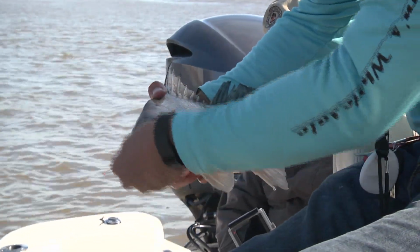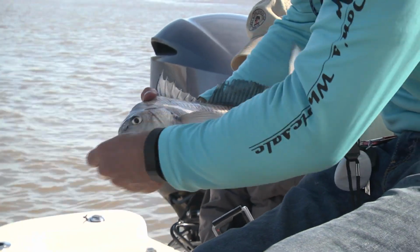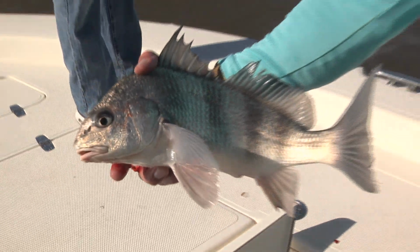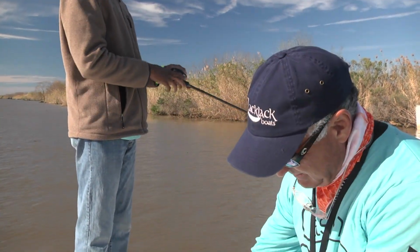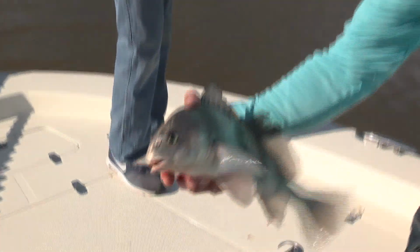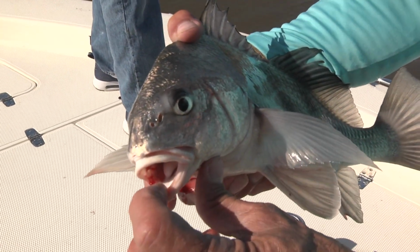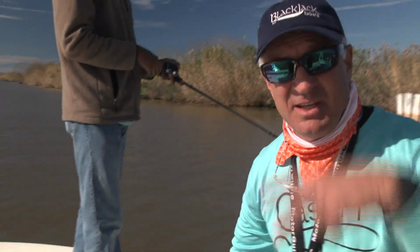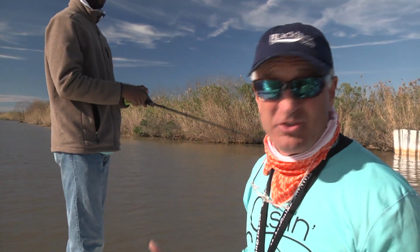Size limit is 16 inches. I think I'll put him in the box. Drums do resemble sheephead a little bit, but only in the coloration. They are gray with the black stripes on them, but their mouth is completely different. See, they don't have the buck teeth like a sheephead does. The sheephead not only have the buck teeth in the front, but their palate is full of teeth, because they can actually crush oyster shells.